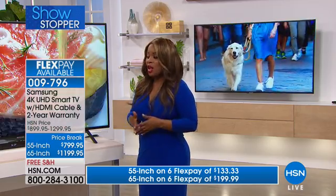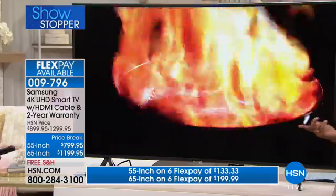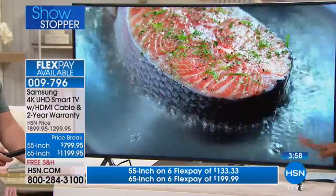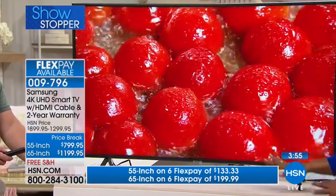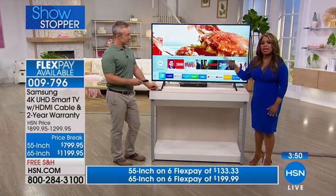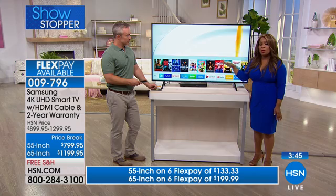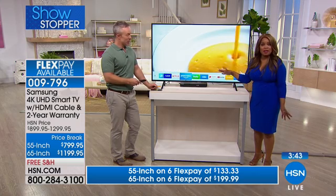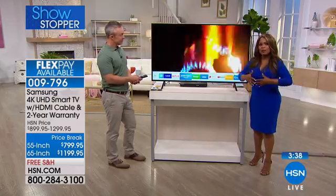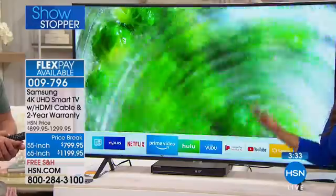Strike while it's hot. When you think about some of the new streaming devices, like the Blu-ray Samsung player that we offered that allows you to stream, the fact that even without that, this television is automatically a smart TV. These televisions are so amazing. This will last you for years. More than likely, you probably will end up getting another car before you end up buying another television. I'm not kidding. Or phone or computer.